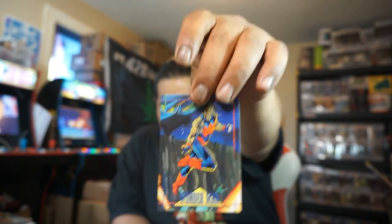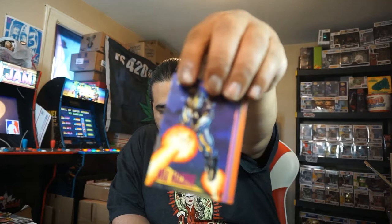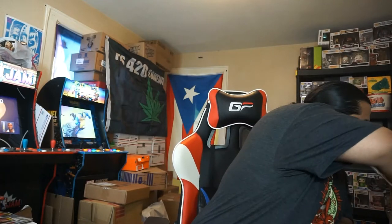Set the collectible to the side. Feels like a Funko. I love the Funkos. Different names. Open this thing right here. Ooh, I'm already liking the first card off rip. We got Superman, Deathlok, Wonder Man, Doc Samson, War Machine, I believe this is Ghost Rider. Alright, pretty cool stuff. Alright, I'm gonna go with the first vintage package.